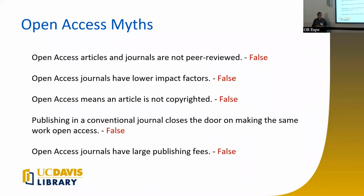There are a few myths about open access that I want to clarify here, because sometimes this still flies around. People say open access articles and journals are not peer reviewed, which is not true. Of course, they're peer reviewed. They're treated the same way as any other articles or journals. They also don't have lower impact factors. It might have been something in the past, but right now they're fitting in. So there's no difference anymore between an open access journal or what we call a hybrid journal, where you can publish under the subscription model as well.